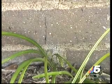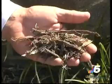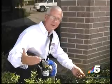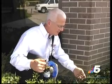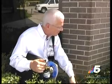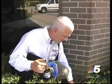The biggest problem is they can hide just about anywhere. For example, in mulch. If it's more than an inch, then it's really conducive for insects, for ants and other creatures, and it really leads to increased control difficulty for us because the materials we put out aren't able to penetrate and get below the mulch where the ants might be active.